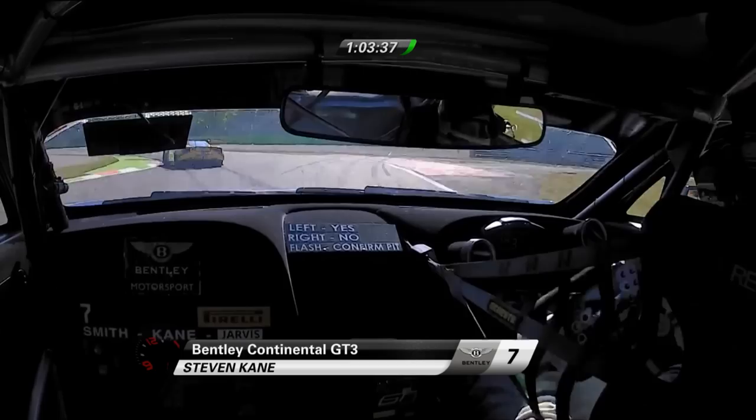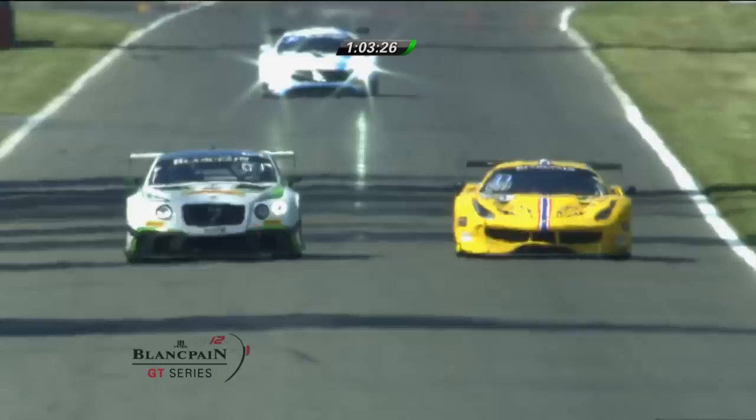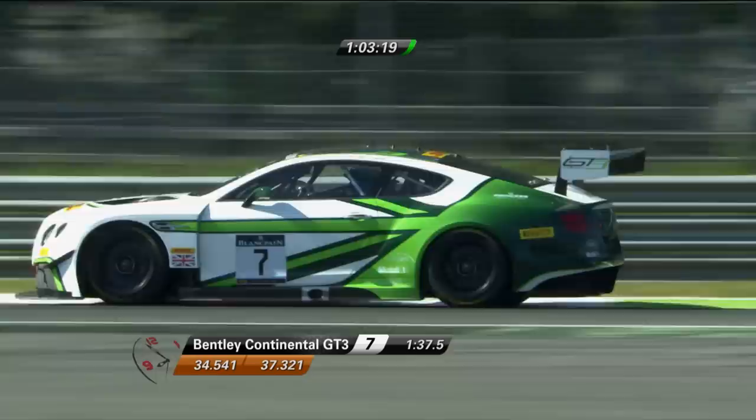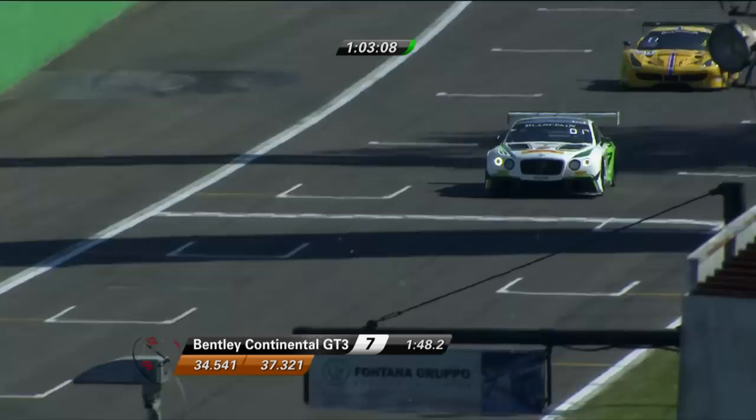The Ferrari there, now that is a twitchy, nervous car, and that's not comfortable when you're a driver. Stephen Kane goes one way, takes the line down to the inside, so straight line speed fractionally to the advantage of the Bentley, mainly because he was that much quicker off the exit of the Ascari. The tail of the Ferrari was trying to take control of the car, so that's why Stephen Kane was able to get past. Ferraris traditionally at Monza have got great straight line performance.